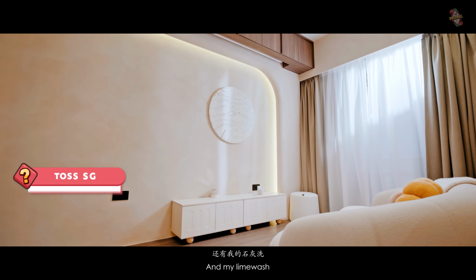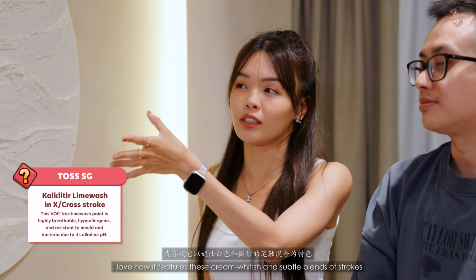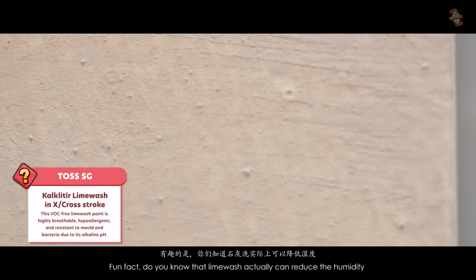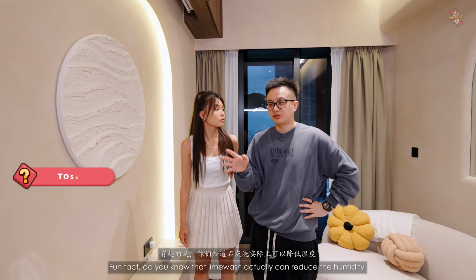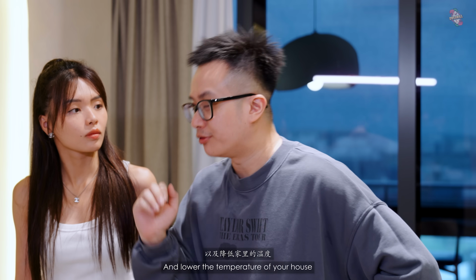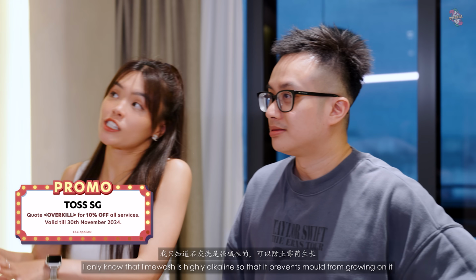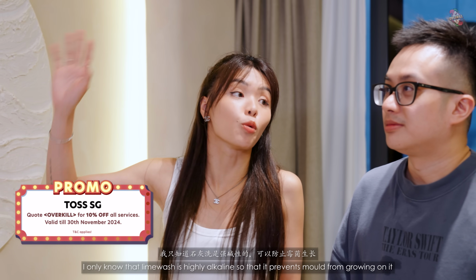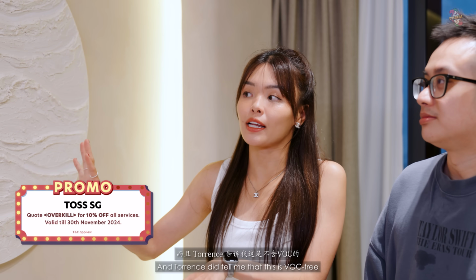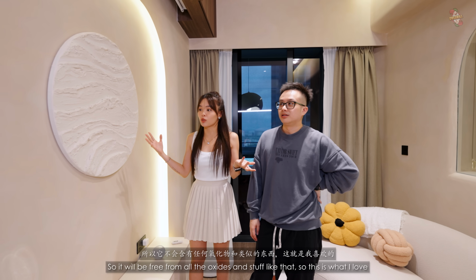There's this art piece to beautify the place. And my lime wash. So this is done by Toss. I really love how it features this cream, whitish, subtle blend of strokes. Fun fact, do you all know that lime wash actually can reduce the humidity and lower the temperature of your house? Because it's porous, it regulates the moisture in the buildings. Oh, I only know that lime wash is highly alkaline so that it prevents mold from going on there. And Torrance did tell me that this is VOC free, so free from all the oxides, stuff like that. So that's what I really love.